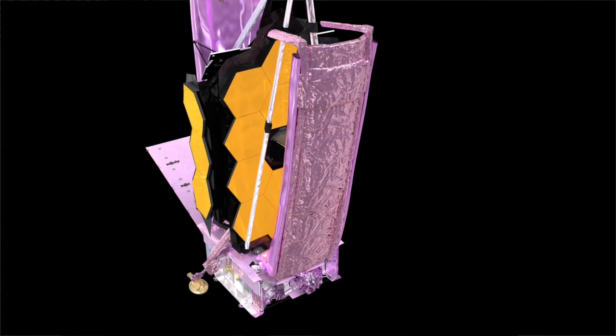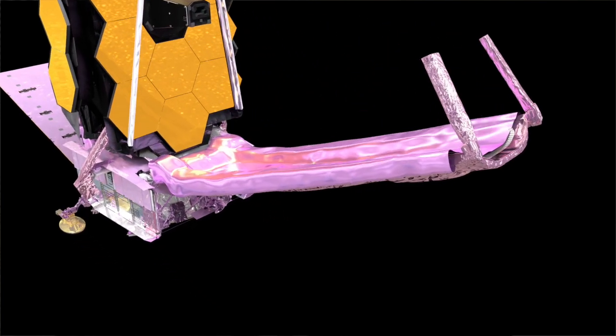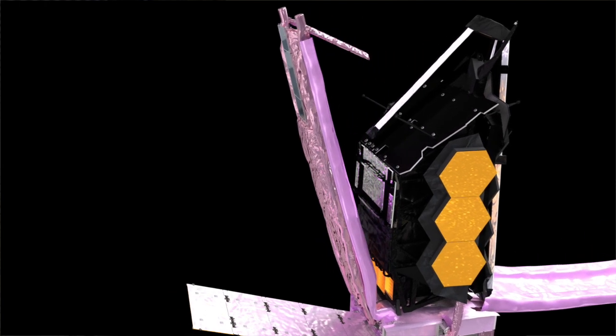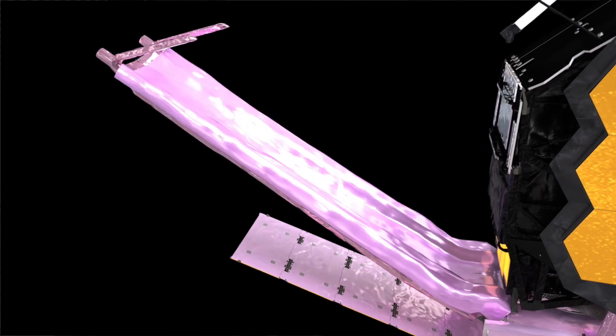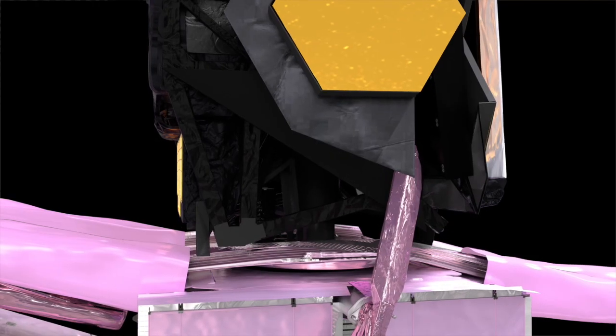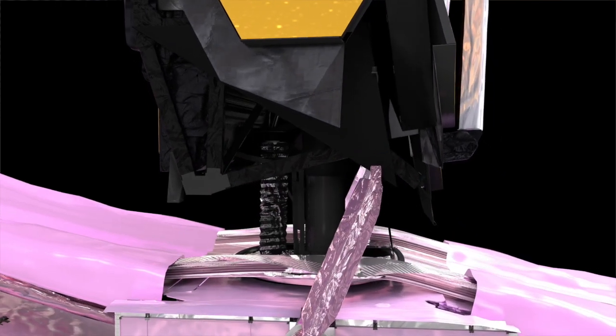So the very first thing we're going to do on day 3, again, 0 being launch day, is start our sunshield deployments. We'll do our 2 big pallets. We call them our front and rear UPSs. We'll get those down. The next day we're going to do our deployable tower assembly, which is getting the telescope up away from the spacecraft.